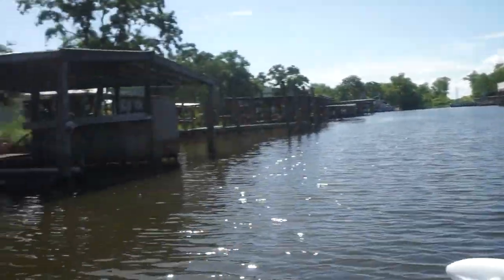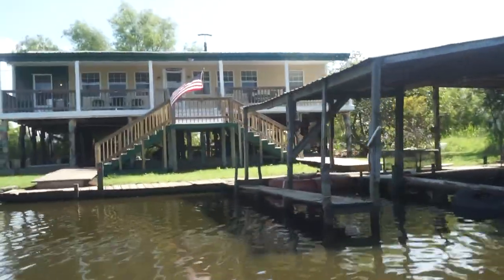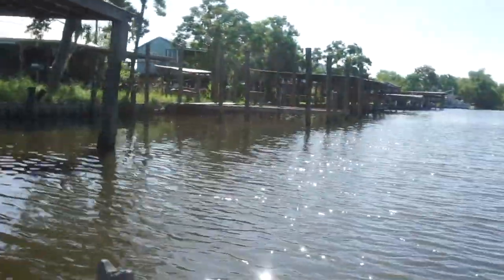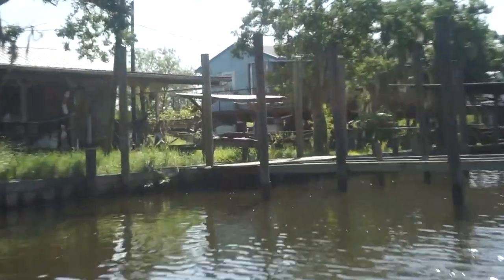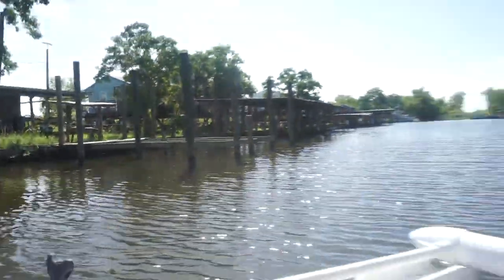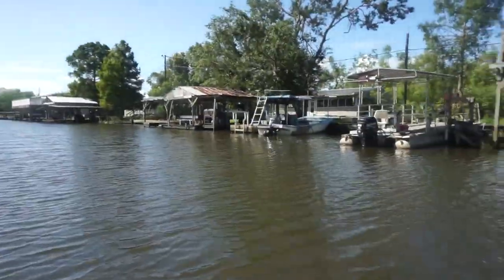Just imagine waking up in the morning and coming out. I've literally heard the term living on the water. This gives a whole new perspective to living on the water. And definitely put your house on some stilts, because if there's a hurricane, this place is flooding.